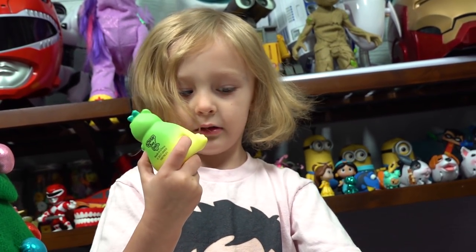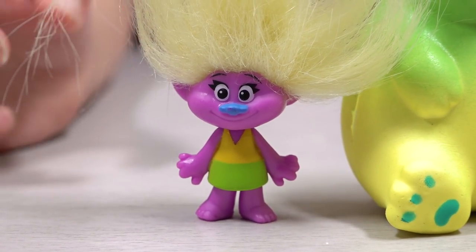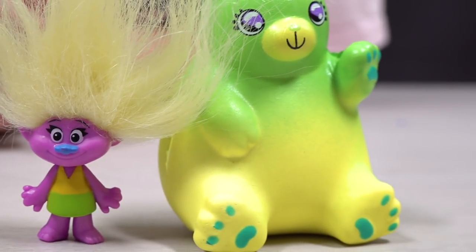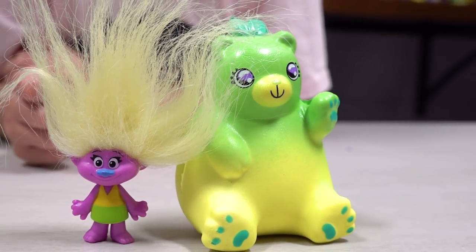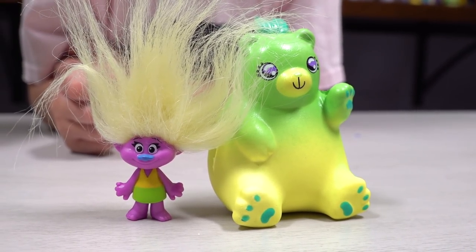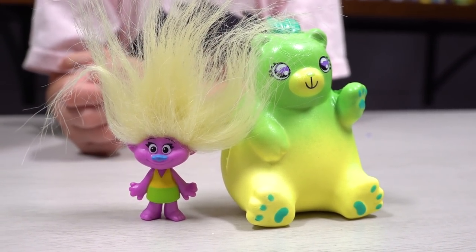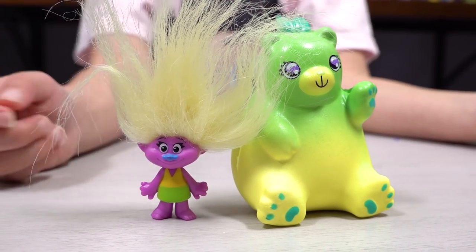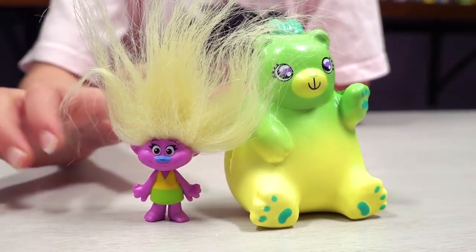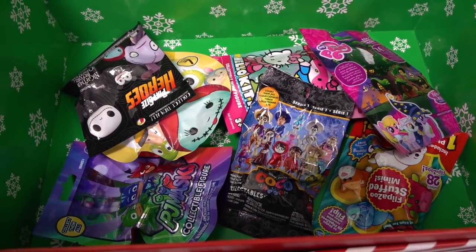What is it? Okay, so here's our little troll. She's so cute. And then we got like this gummy bear or something. It's really adorable. It's got a little blue bow, so definitely a girl bear. And then I like how their outfits match. So like the troll's outfit matches the bear. It's so cute. Okay, Chloe, pick three this time.